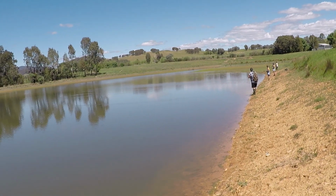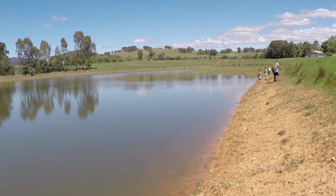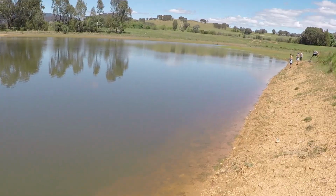She's got one. She's got the first fish of the day. Holly. Good stuff. All right, first fish goes to Holly. Not only the best yabbier in northeast Victoria, the best redfin fisher.